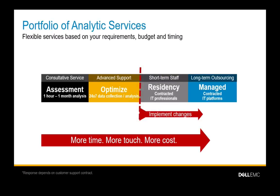If you look at these services on a spectrum of what are the different services you could turn to help you manage your network, I wanted to lay all of these out just to give you an idea of where Optimize sits. So on the far left, you have the consultative service, which is what they're typically referred to as assessments. Someone will come into your environment. They can do either a 1 hour to a 1 month analysis of your environment and provide a recommendation.